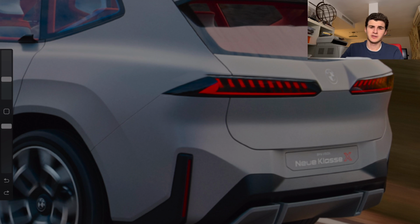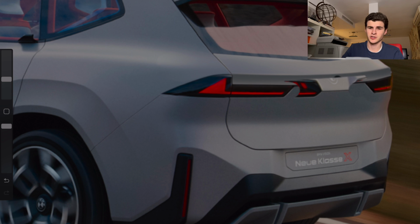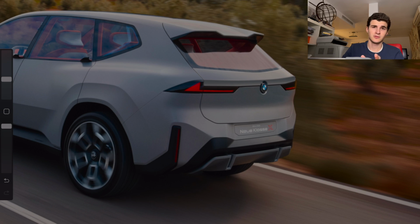Starting with this part, I want the housing of the taillight to resemble the typical L shape from SUV models, like those from the early 2000s, or maybe even the latest X1. Then, after cleaning up this part with some nice and sharp horizontal creases, I want to relocate the BMW roundel to this part right here in between the taillights. Now watch this.